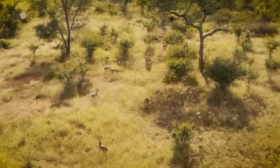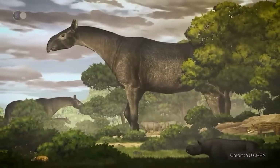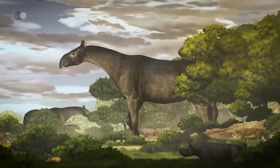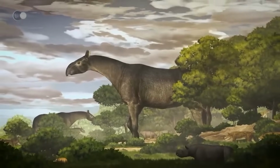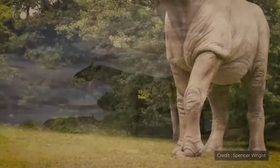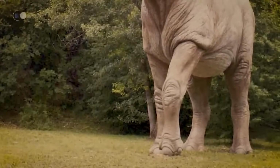However, to move when one is more than 20 tons is not an easy task. Even a slow walk requires a lot of energy. To support such a weight, the legs of the Paraceratherium were equipped in such a way that the load is balanced and the shocks are absorbed.